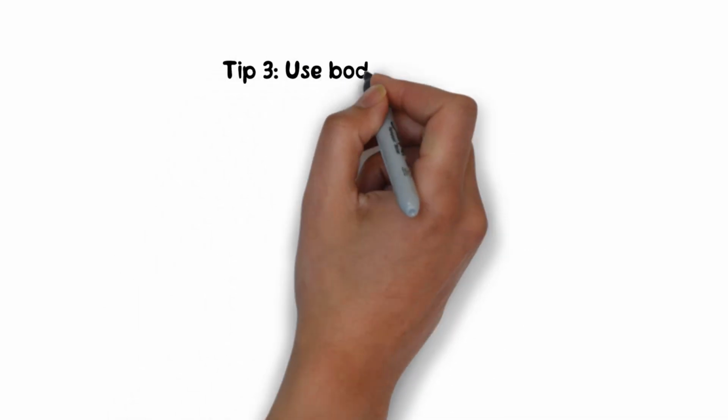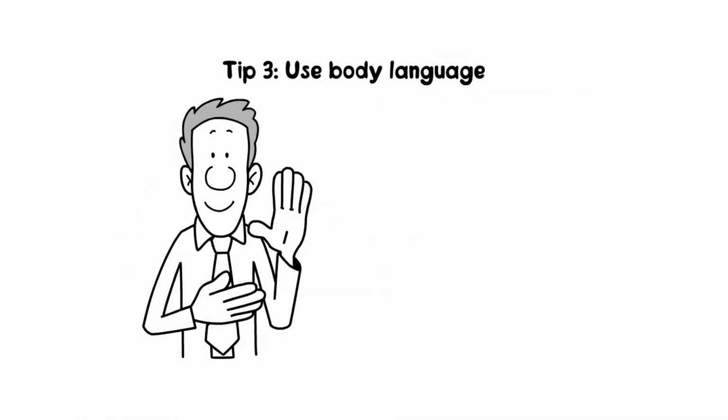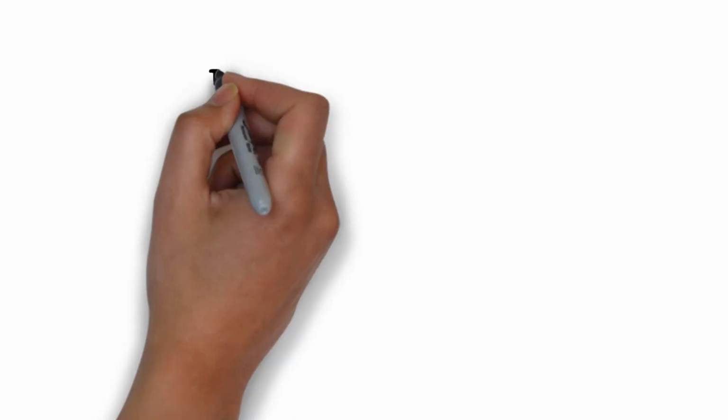Tip 3. Use body language. Body language is a powerful tool in communication. Use it to convey confidence and openness, such as making eye contact, nodding, and using open gestures.